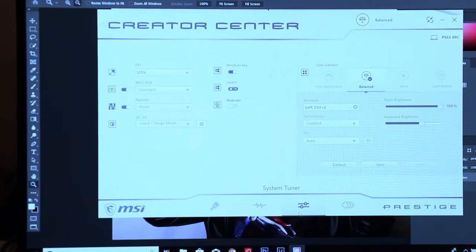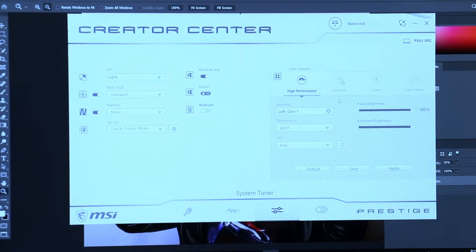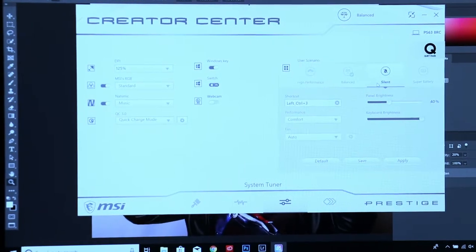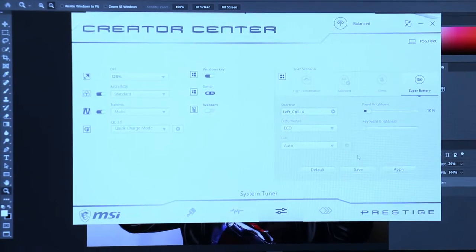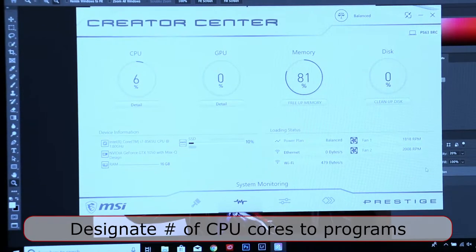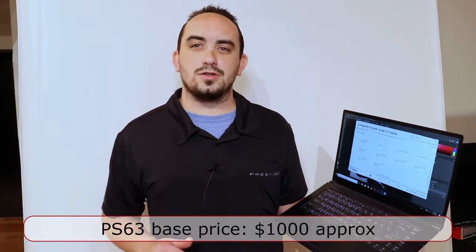You're going to have different modes, the high performance mode, so you're going to get the best performance out of it. Balance silent, so this thing is Quiet Mark certified, which is a European certification, so it's actually quieter than a normal conversation loudness, even at max performance. And with super battery, you'll be able to get the closest to the max battery performance that you possibly can. You can actually dedicate how many cores will go towards a specific program, so you can fully customize this to whatever your needs are. So the PS63 Modern starts at about $1,000 and up.